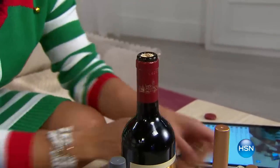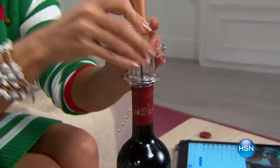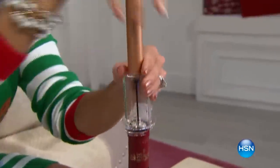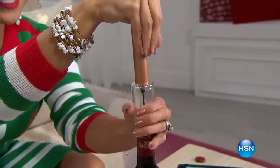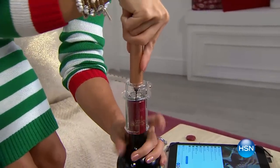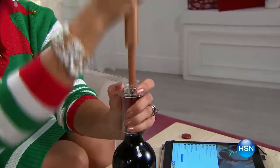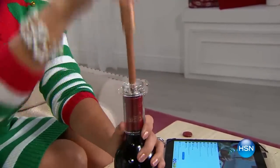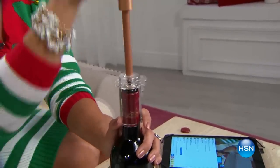So that's your foil cutter. Watch this, this is so cool, you guys. And I've only done this one time too, so I'm just letting you know. Okay, so you put it on the top there. You're gonna press it down. I have no leverage because I'm sitting. Of course, short girl problems. Here we go. Okay, so you press it in and then all you're doing is using air. I'm just pumping right now, and what's happening is it's pumping air into the bottle.